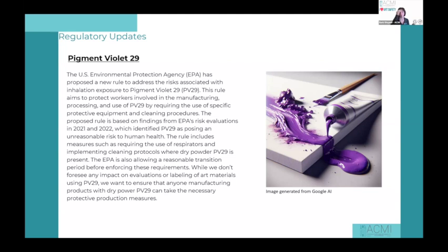But I want you guys to be just aware that these are the kinds of things the EPA is looking at, which always makes us aware of what pigments go through and how they're reviewed, what could be here tomorrow, what may not be here tomorrow. All right, next slide, unless there are questions.